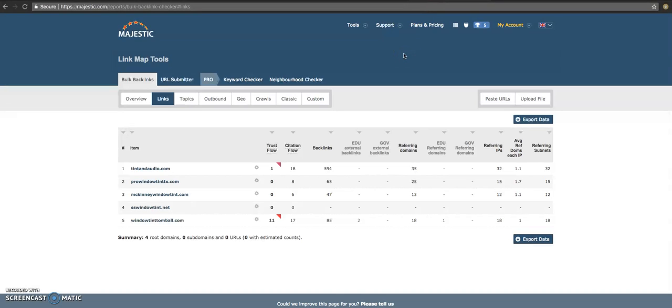So this is a tool called Majestic, and what Majestic does is allow me to check under the hood of your competition and different websites. So we see 1 through 3 is going to be your competition. Number 4 is going to be your site, and number 5 is not actually your competition. It's actually one of our lead generation sites that one of our clients is renting from us over here in Tomball.